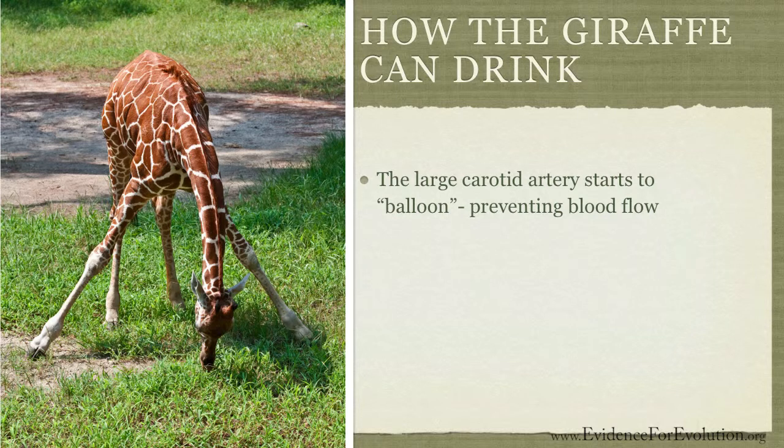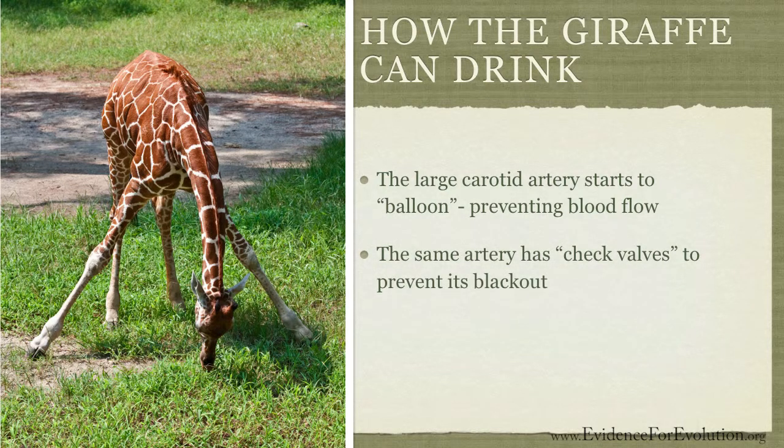Because of the extra blood that's now flowing from the heart in a downward direction towards the ground, that same large artery starts to balloon, preventing too much blood from flowing right to its brain. And as he lifts his head back up to the original 17-foot height, that same artery has special check valves that prevent the blood from rapidly flowing back down his neck, preventing a blackout.